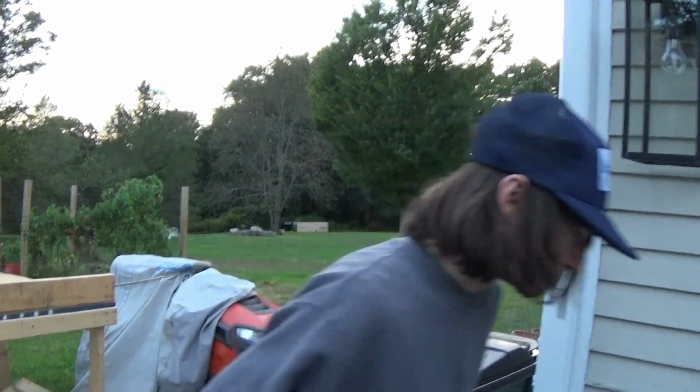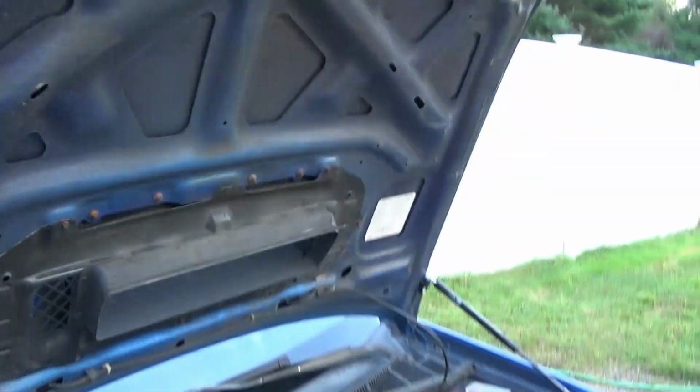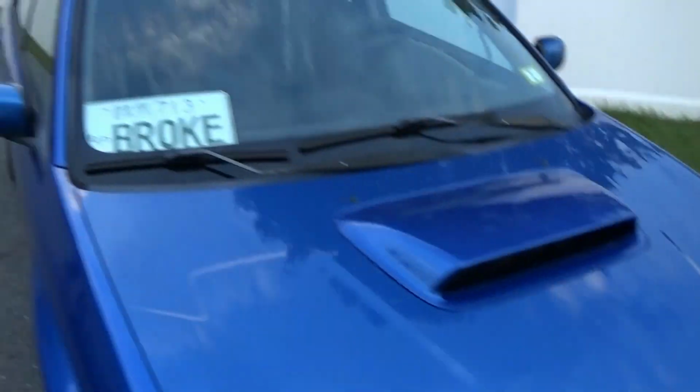Our audio quality for this ADD special is going to be terrible. Should probably go in the garage in a second. Yeah, let's go in the garage. Cool. I think I'm going to steal a vacuum of sorts from you and just do my sunroof real quick. Sounds like a plan.